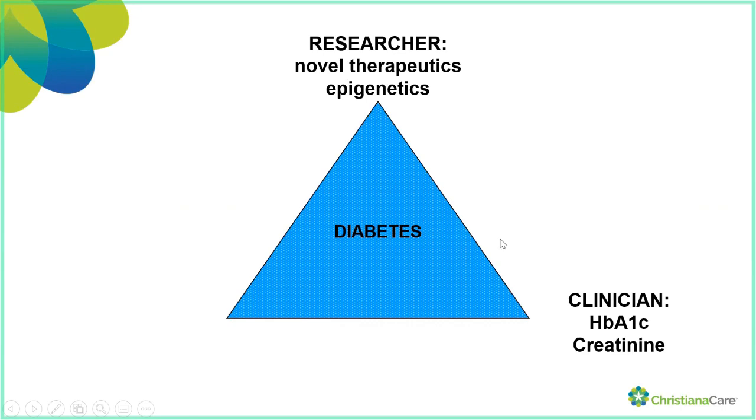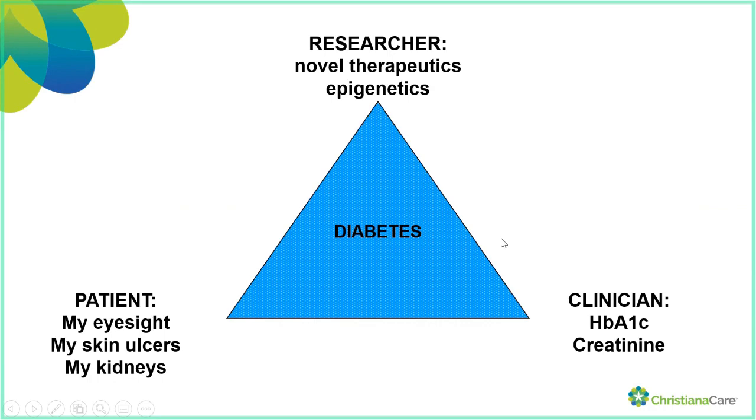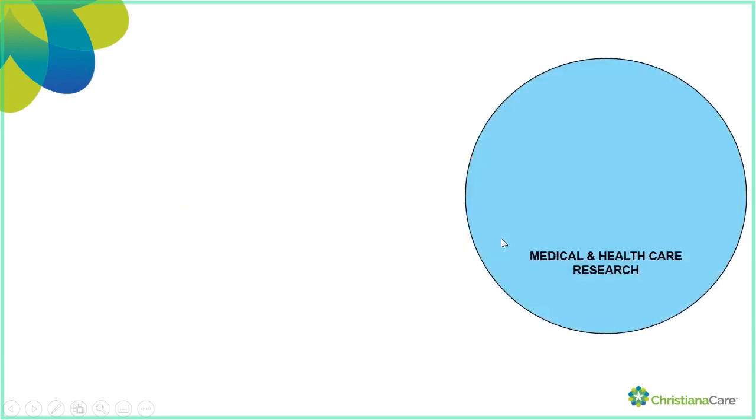And then you take into account the patients, they don't even care about any of that stuff. What they care about is, am I going to keep my eyesight? Is my skin also going to get better? And am I going to go into renal failure? Are my kidneys okay? So you can see, even within diabetes, similar issues, but different perspectives. I'm a social scientist, so I always think in terms of cultures. And the way I see it is that there's the medical and healthcare research infrastructure and culture.